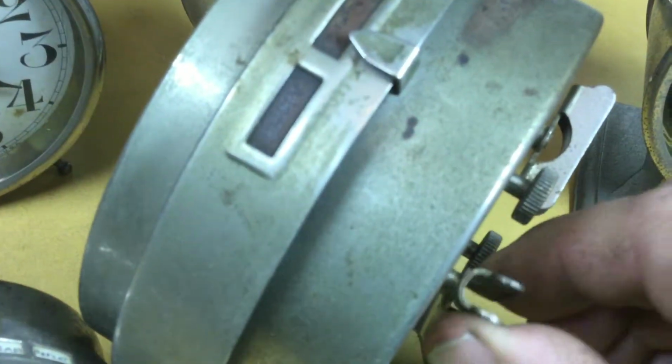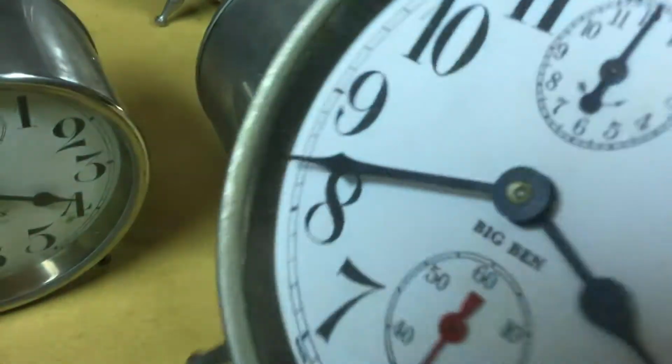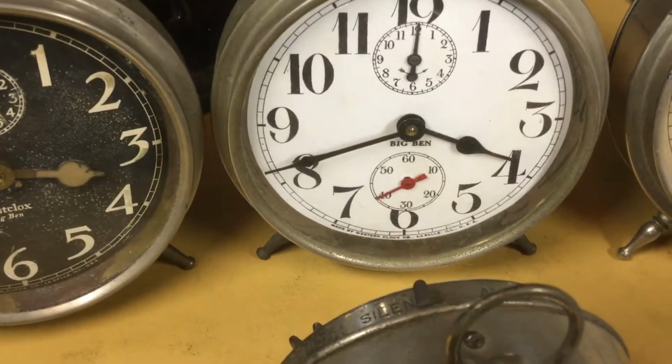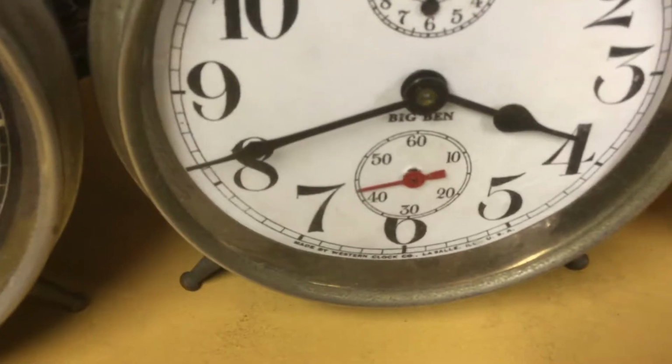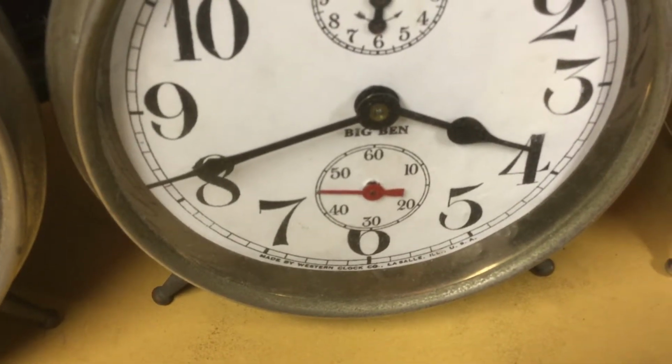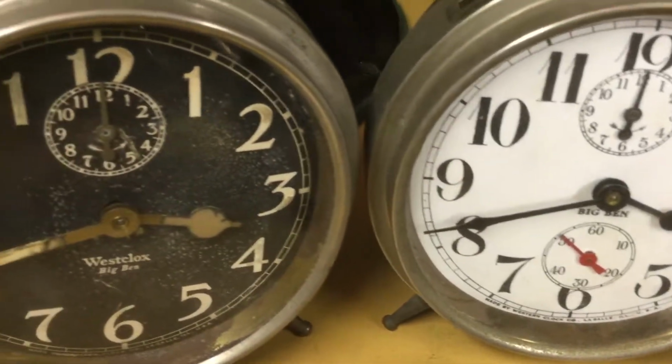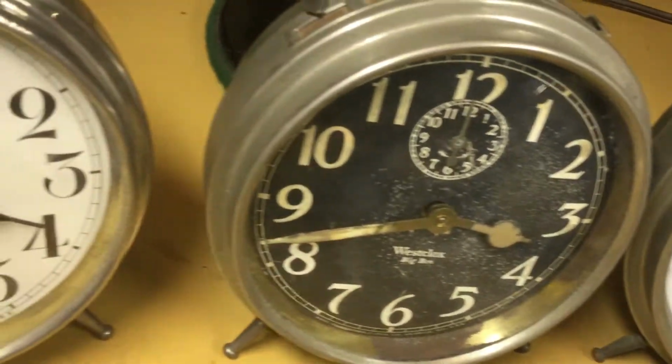If we start it up and run it, spring's a little stiffer than the German spring. Steady it with one hand. There it goes. Okay, I have some other interesting ones. Of course, I like the luminous dial versions.